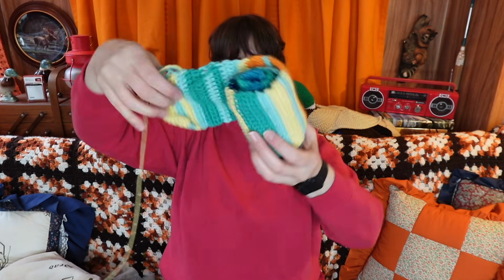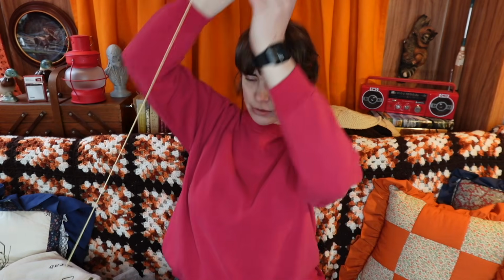Okay, it is April, which means it's time to do the March temperature blanket. Temperature scarf. Keep saying blanket. Four months in and I keep saying blanket. Temperature scarf project. Here's the snake. Let's do the little unveil.